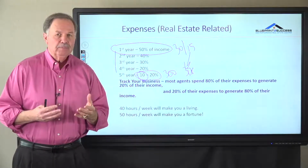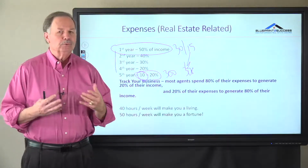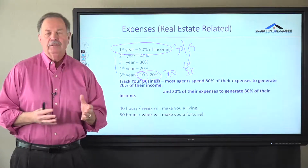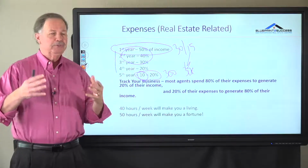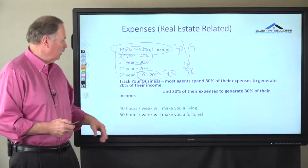A good rule of thumb, depending how your team is structured, but a normal team or normal in real estate, I think you should be running maybe 75-25, 25% expenses. Obviously, if you're in a building phase, you're going to run more. If you've been in the business a while, building your business, you should be somewhere between 10 and 20%.